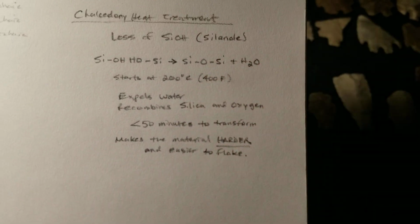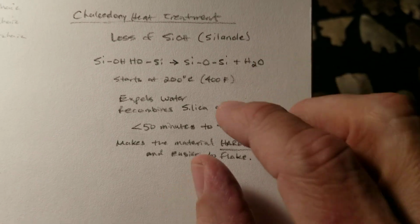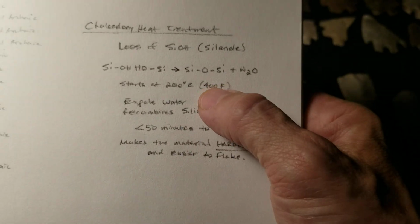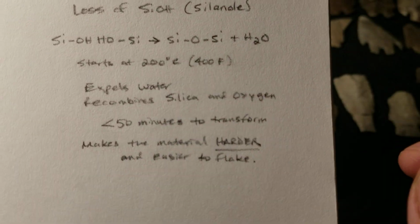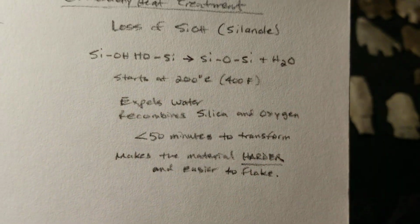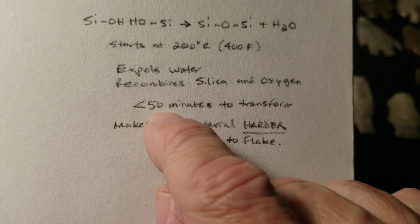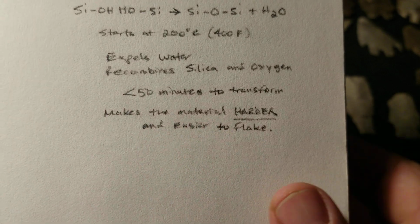All right. Now I know that not all these heat treatable stones start this reaction at 400. I think some start much lower than this Fahrenheit. I think I have a lot of stones that start at 300, where there's a visible alteration or a significant alteration in properties. Okay, so the main takeaways here from my notes is it expels water when you heat treat, recombines silica and oxygen. It takes less than 50 minutes to transform, and it makes the material harder and easier to flake.